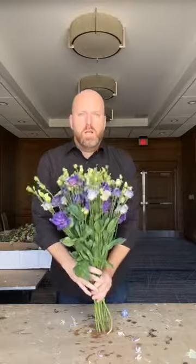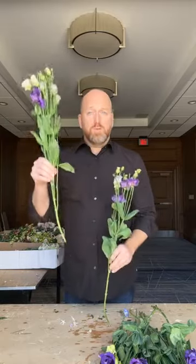Okay, we have some Lisianthus. This is Voyage Blue. I'm gonna talk about how the Dutch grow them. The Dutch grow them really close together. They grow them really warm, and they grow them really fast. So from transplant, they're getting flower in about 6 weeks. The flower heads are a lot smaller than what most of us are growing in America. It's kind of a different product, but it's grown from the same exact variety.